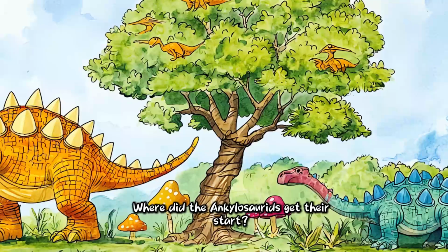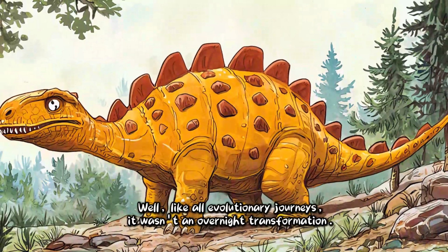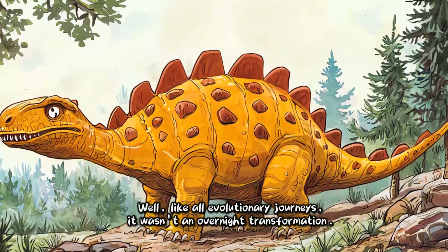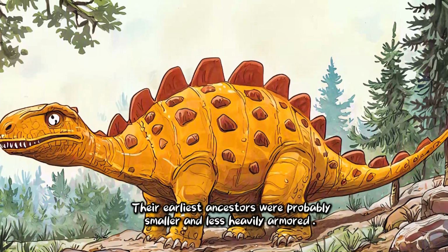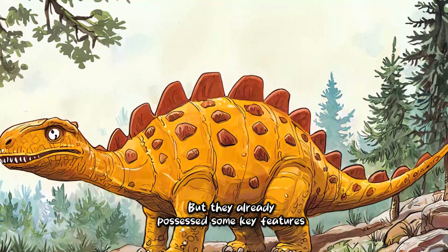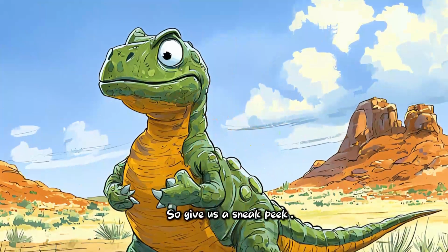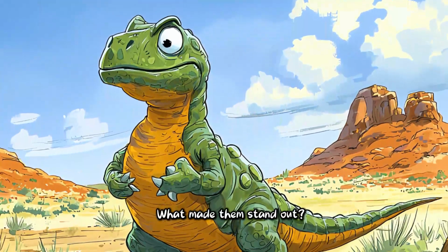Where did the ankylosaurids get their start? What did those early forms look like? Well, like all evolutionary journeys, it wasn't an overnight transformation. Their earliest ancestors were probably smaller and less heavily armored, but they already possessed some key features that would later define the ankylosaurids. Okay, so give us a sneak peek into those early ankylosaurs. What made them stand out?